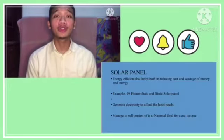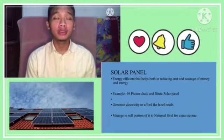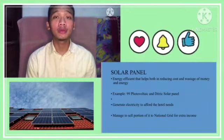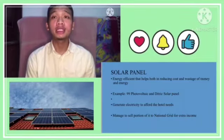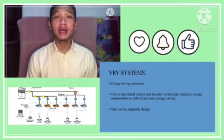Thirdly is the benefit of the solar panel. A solar panel is energy efficient and helps in reducing cost and wastage of money and energy. For example, the solar panel is photovoltaic. It generates electricity to meet the hotel's needs and manages to sell a portion of it to the national grid for extra income.